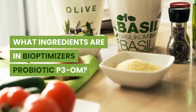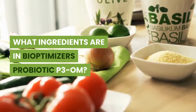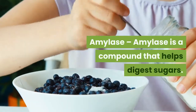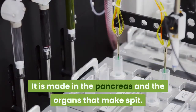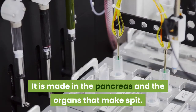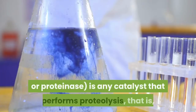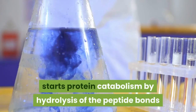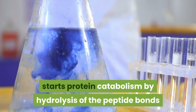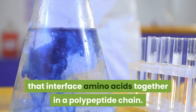What ingredients are in BiOptimizers Probiotic P3OM? Amylase. Amylase is an enzyme that helps digest sugars. It is made in the pancreas and the organs that make saliva. Protease. A protease, also called a peptidase or proteinase, is any enzyme that performs proteolysis, that is, starts protein catabolism by hydrolysis of the peptide bonds that link amino acids together in a polypeptide chain.